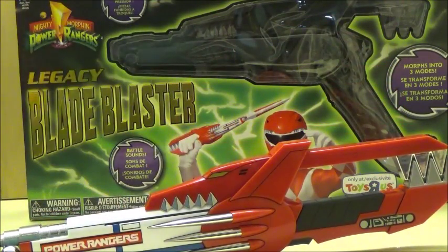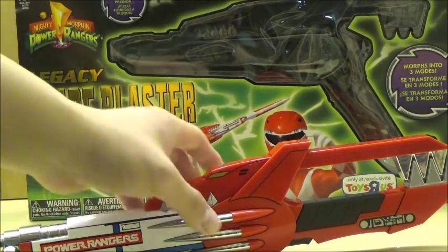So, that's pretty much it for the Blade Blaster. Now, obviously, it does lack a lot of sounds. It doesn't really have much to it, but at least it has the appropriate stuff that it can do, and it works nice as a prop and something you can put on display on your shelf and so on. So, at least it's got that.